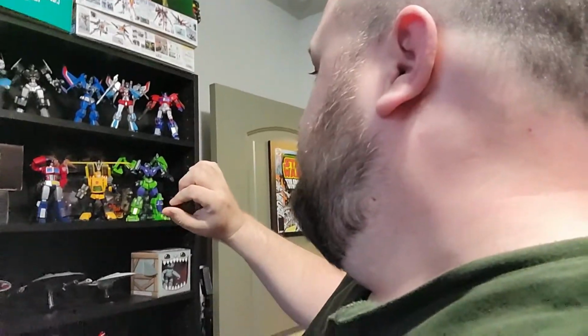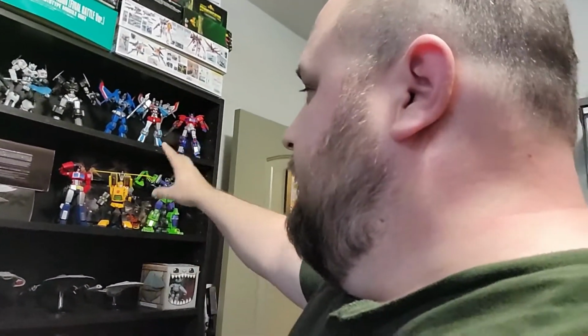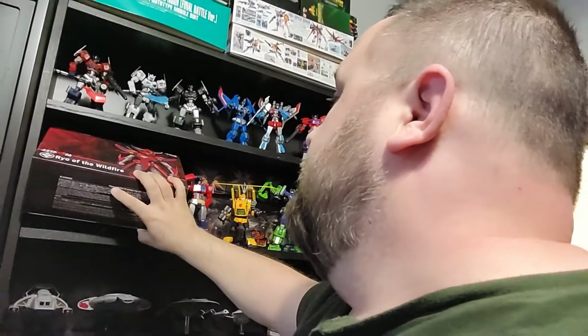And like I said, I might move the Flame Toy stuff because it's just sort of crammed in here. I got the ponies I haven't got. I've got, I think this is Ryo, right? Yeah, so Ryo. I might put him away for now. So I might store some stuff until I get other things, you know?